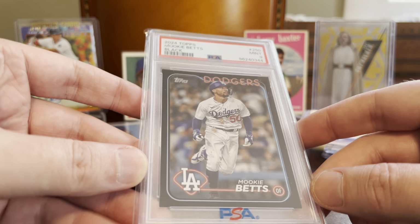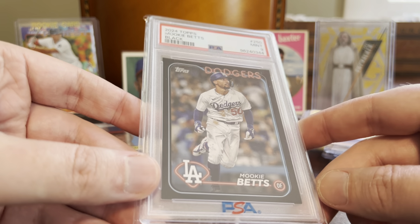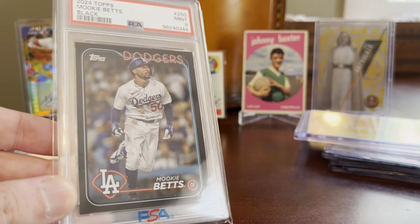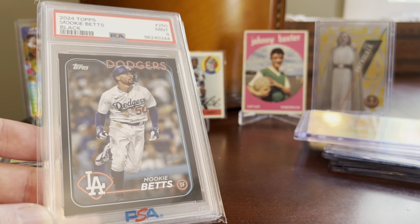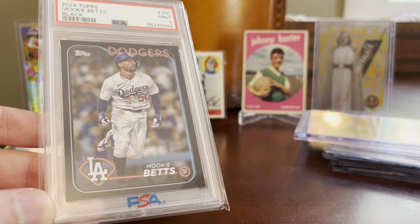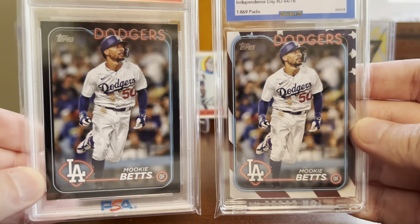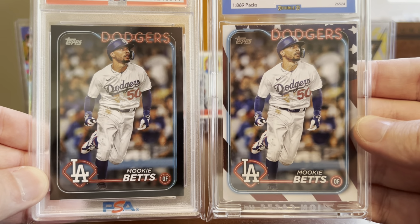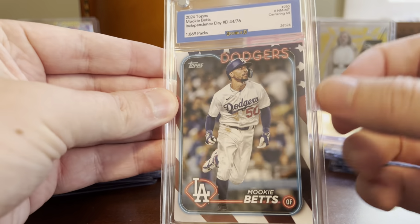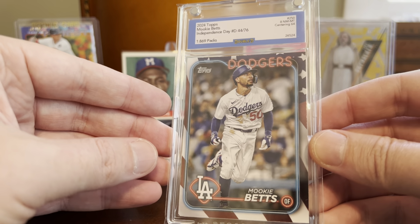And the other reason I was attracted to this, if you've been by the channel often, you know that probably my two favorite parallels from the regular, standard Topps release are Topps Black and Independence Day. And as it just so happens, I recently received the Independence Day version of this card to accompany this Black Betts and pair them together. And I got it from my good buddy Dylan. So I talked recently, check this out, about the blind trade that Dylan and I did. He included in that Mookie's 2024 Topps Independence Day parallel, BGS graded with the great blue matching color slab. That's great for both the Independence Day parallel and the Dodgers. I mean, I absolutely love this.